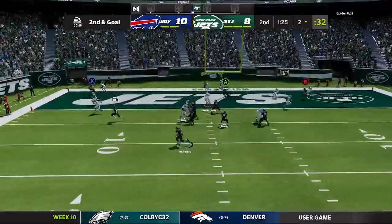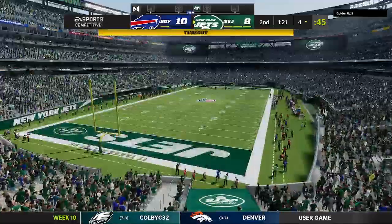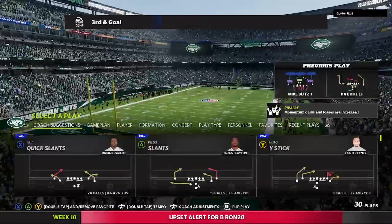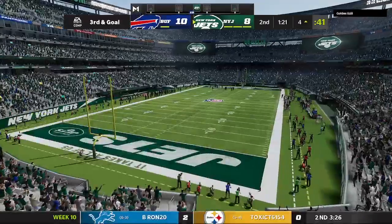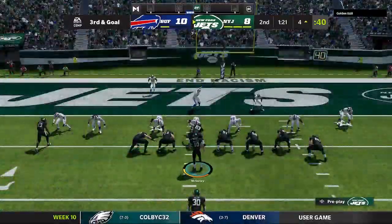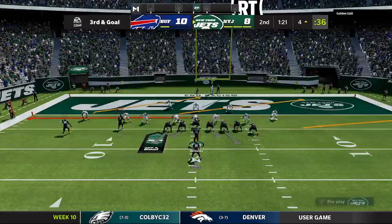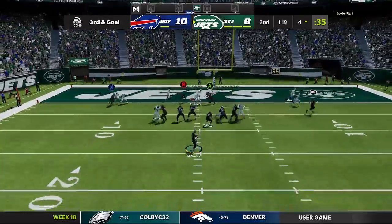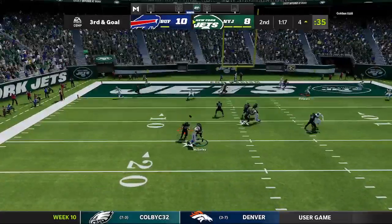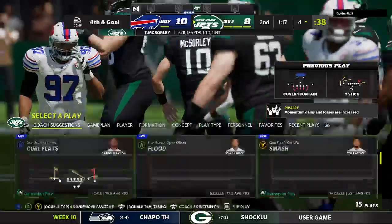2nd down and goal. McSorley steps away. Under pressure now, and he's going to go down just inside the 5-yard line. Now the Bills will use the 2nd of their timeouts as they'll head to the sideline and talk over what to do next. They'll look to throw on 3rd and goal. Oh, and the ball comes out on the hit, but they'll say it's incomplete.